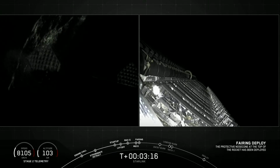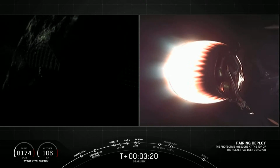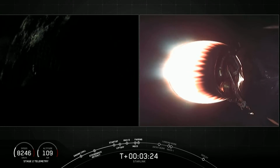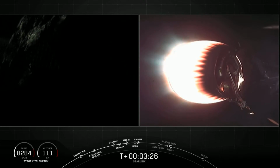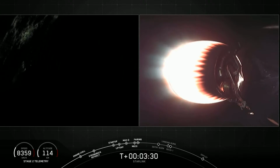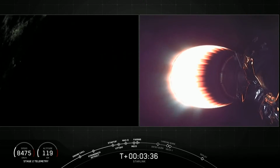Beautiful shot there of those Starlink satellites. Finally getting to see space directly. Now that we're outside of the atmosphere, we don't need those fairing halves anymore, so we'll jettison back to Earth to recover them. As a reminder, we do have our recovery ships, Miss Chief and Ghost Searcher, waiting at the Atlantic to scoop up both of those fairing halves.